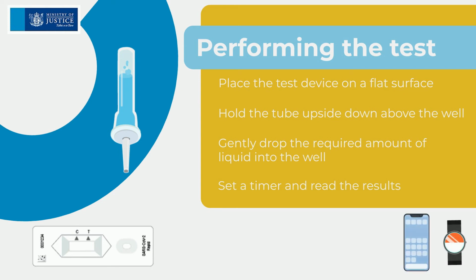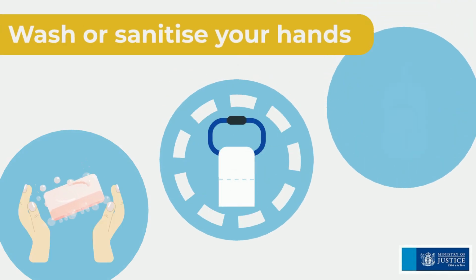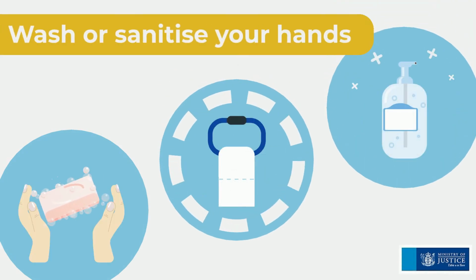Set a timer and read the results after the time indicated in the instructions. Most tests require 15 minutes and are no longer valid after 20 to 30 minutes. Wash your hands with soap and water or use the hand sanitizer again after performing the test.